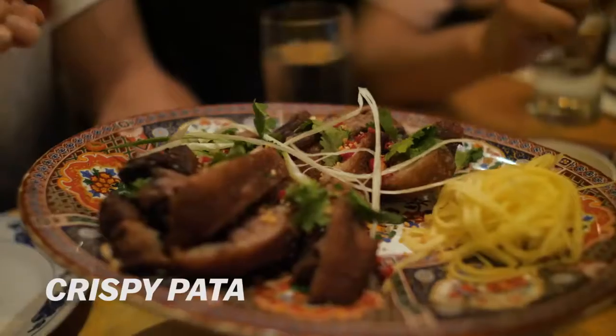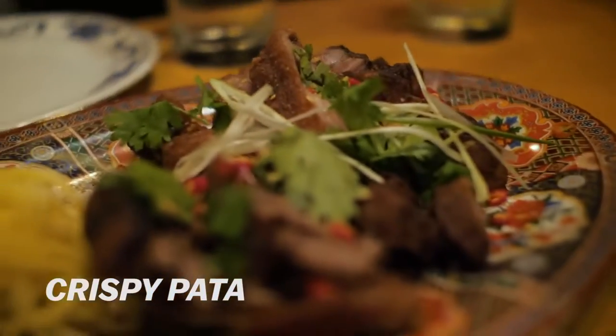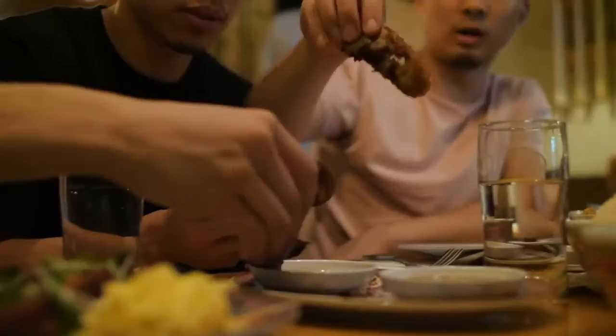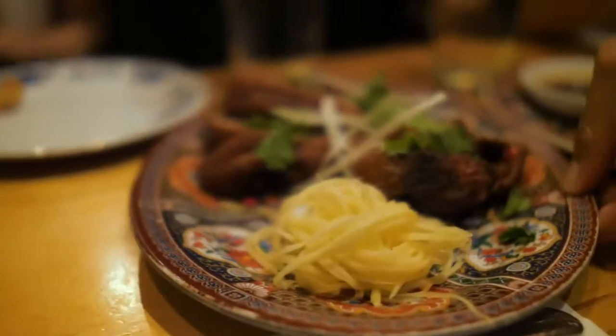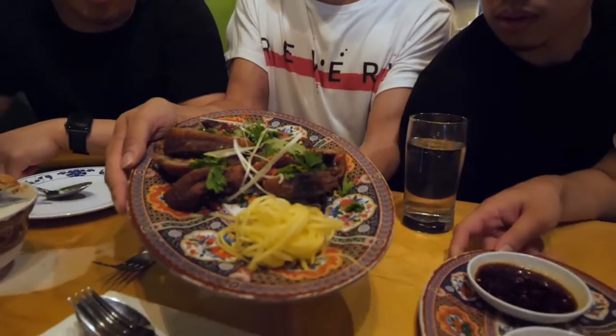So guys, here we have the crispy pata, a deep fried pork knuckle. This is my guilty pleasure. If I had one thing I could order in this world before I die, it would be this dish right here. Now this dish by Pig and Cow is a little bit different than what I'm used to. Normally you get a big pig knuckle, but they've kind of cut it down and put a little bit of different spices on it.